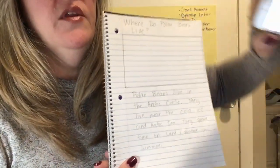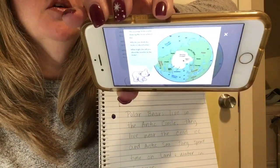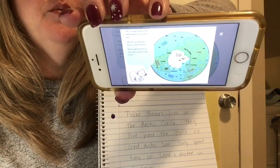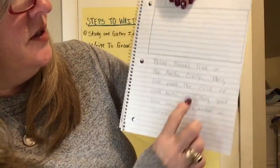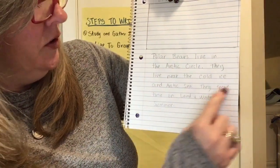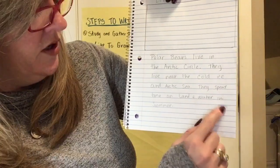That area where they live, people call the Arctic Circle, and you can kind of see that because it does look a little bit like a circle up there, that big piece of ice. So I wrote the Arctic Circle. They live near the cold ice and Arctic Sea. They spend time on land and water in summer.